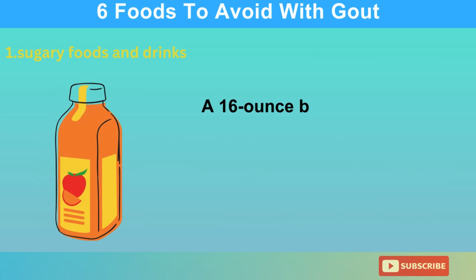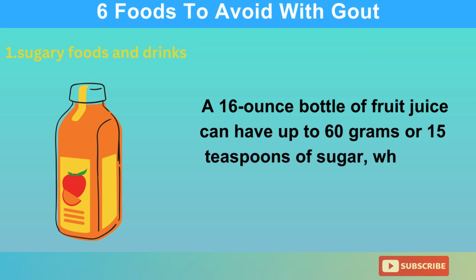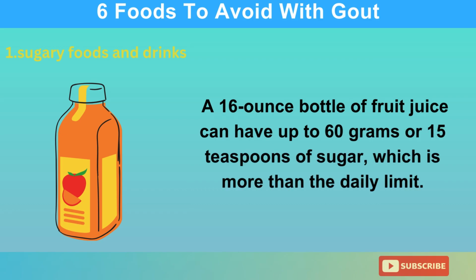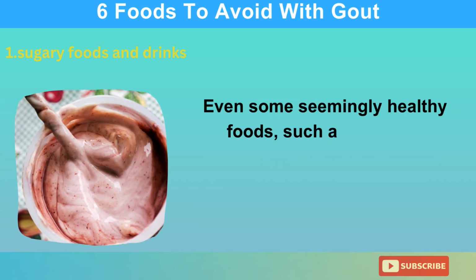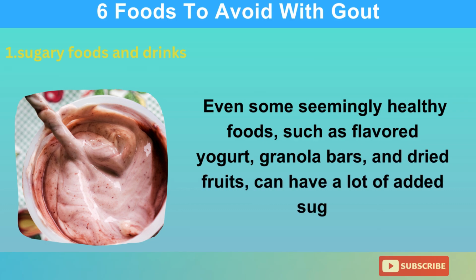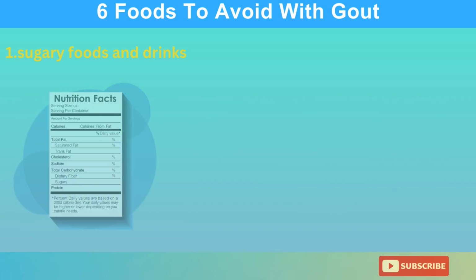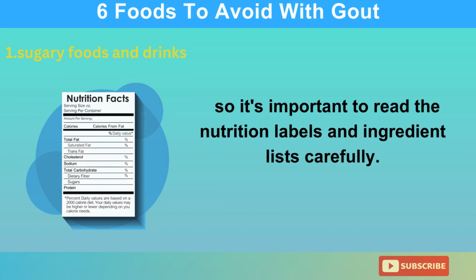A 16-ounce bottle of fruit juice can have up to 60 grams or 15 teaspoons of sugar, which is more than the daily limit. Even some seemingly healthy foods, such as flavored yogurt, granola bars, and dried fruits, can have a lot of added sugar, so it's important to read the nutrition labels and ingredient lists carefully.